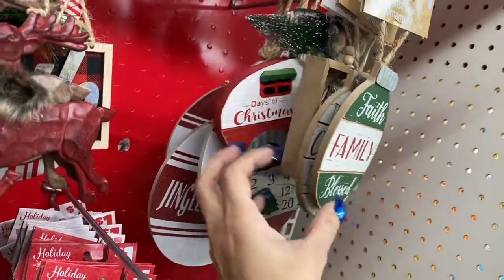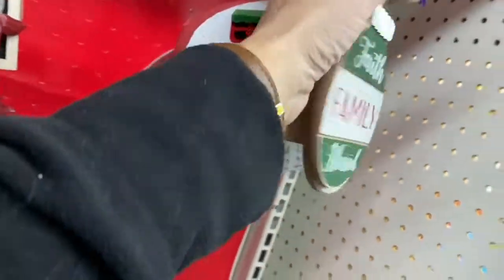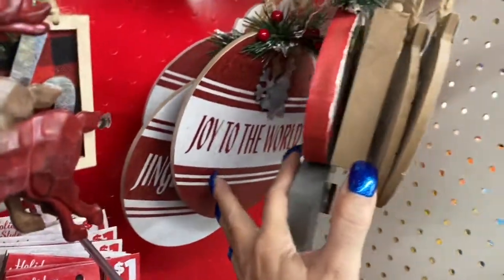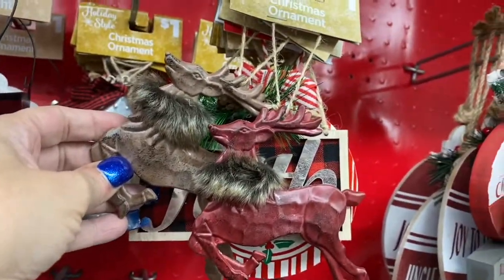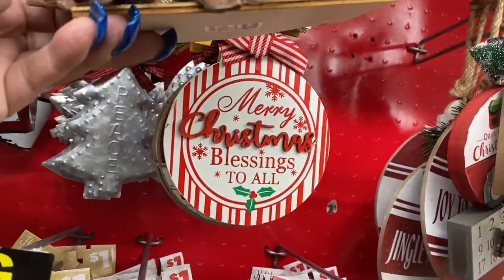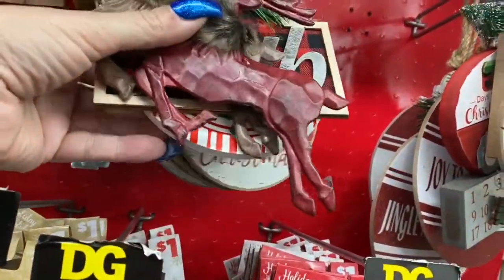Then the joy of Christmas and family. Look at that. They have the camper. The countdown. Can't see how much that is. Then they have those, Joy to the World. Then they have these. Aren't these adorable with that little fur around their neck? That one says Faith. Merry Christmas to all. Believe in the magic of Christmas.